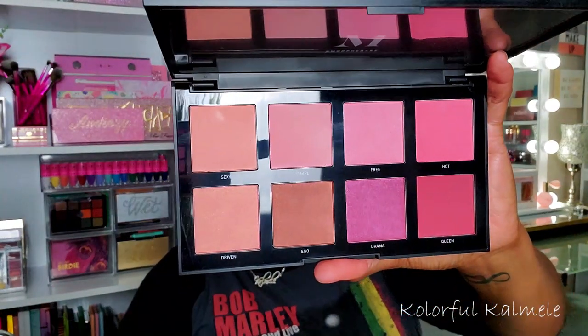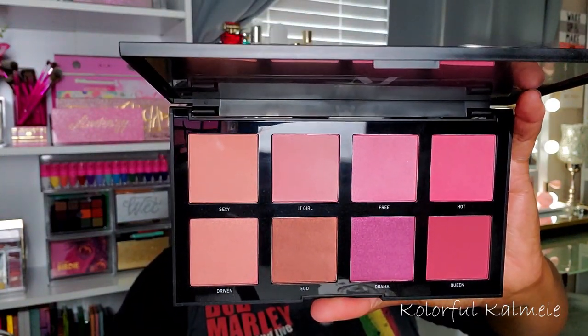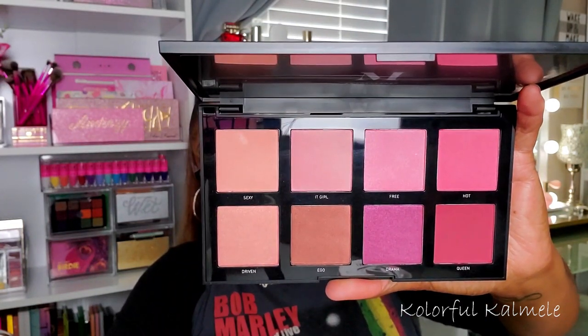Next, I have here my Morphe blush palette. You guys have seen this a lot. This is the 8C with all of my greasy hand marks all over it. But I've really been using this a lot because it is so pretty. There's a lot of different colors in here to play with. Of course, I stay on this side, but it's really, really pretty.